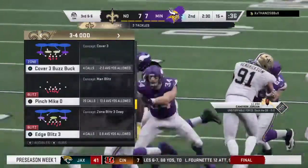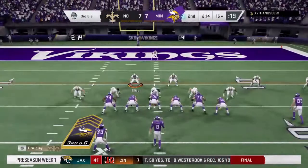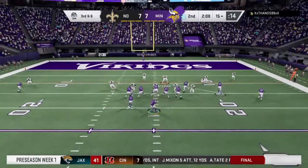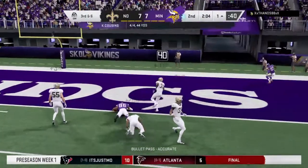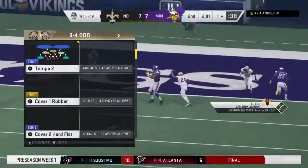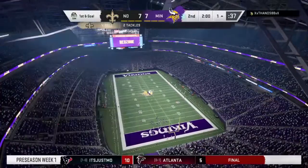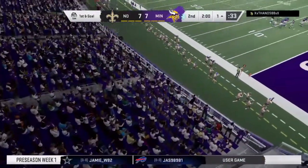A minimal gain there on the 8th play of the drive. They don't need to run another play here before the 2-minute warning. Let's see if they do it anyway. On 3rd down, Cousins. He's got his tight end on the corner route. It's complete. They're able to convert on 3rd down, and that sets up a 1st and goal. We've hit the 2-minute mark of the first half. All knotted up at 7. So another 3rd down conversion, and now they've got a 1st and goal.